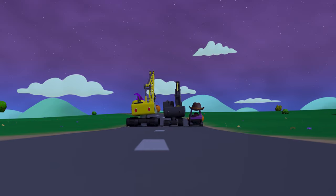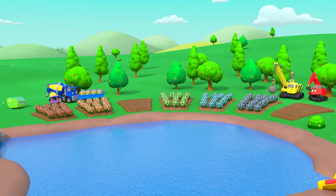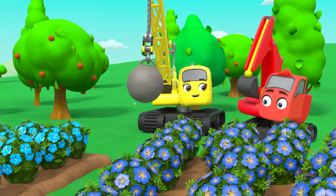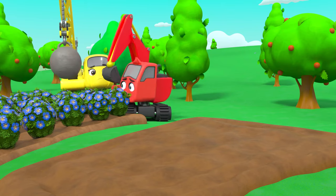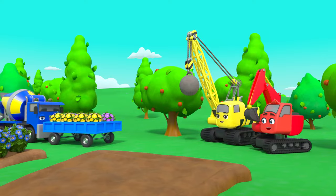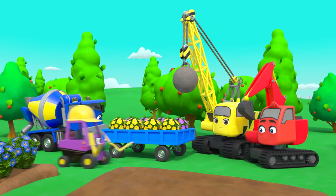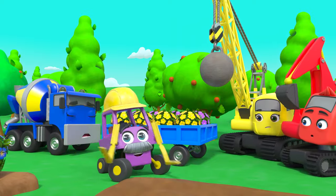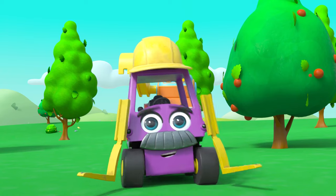Happy Halloween! The construction crew are at the park. Look at all those rainbow-coloured flower beds. But it looks like some colours are missing. They need to plant the yellow and purple flowers to complete the rainbow. But wait! Mr. Rubble has a plan! What's this?